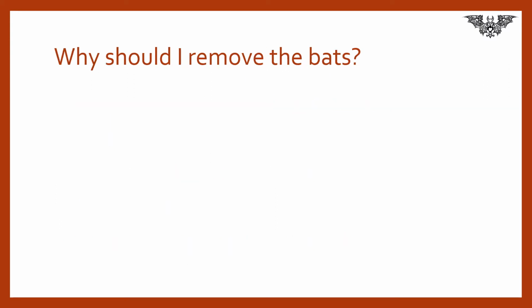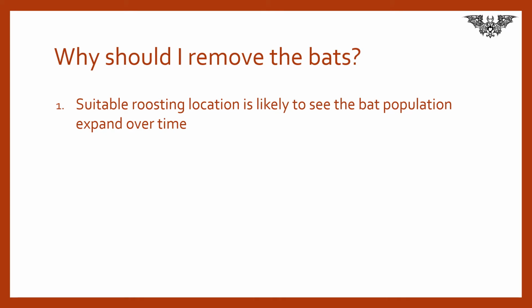For some people, just knowing that bats are in their space is enough reason for them to be removed. Others of us may not be as quick to evict these mammals. However, there are a few reasons to discourage bats from sharing your home or building. If bats can roost in a building where their needs are met, the population will likely expand over time. While this is wonderful in some regards, it does potentially lead to additional conflicts in the future.